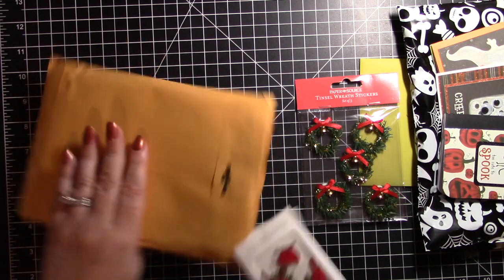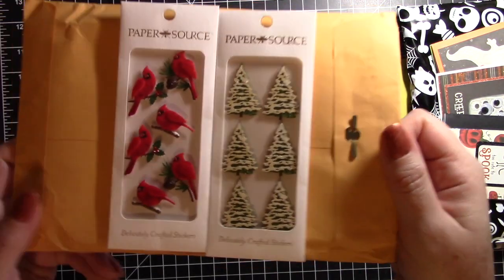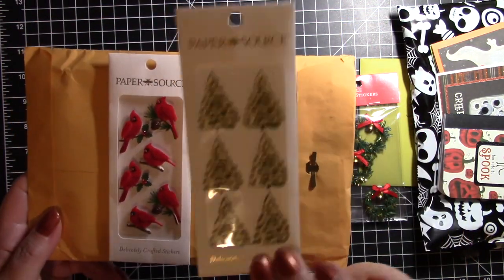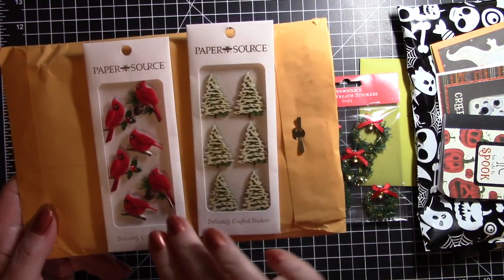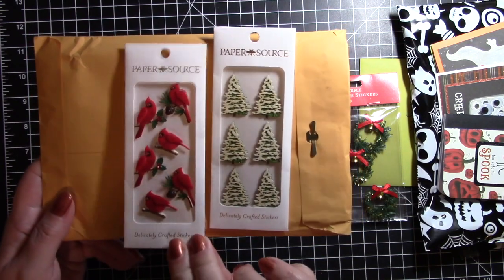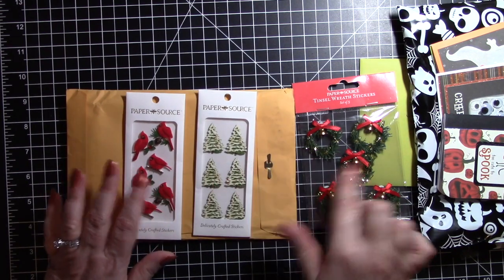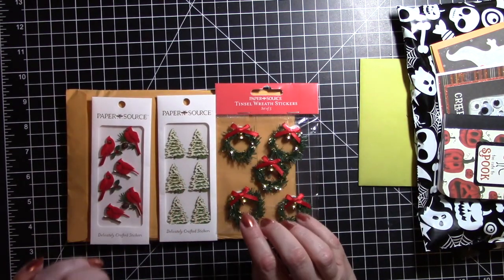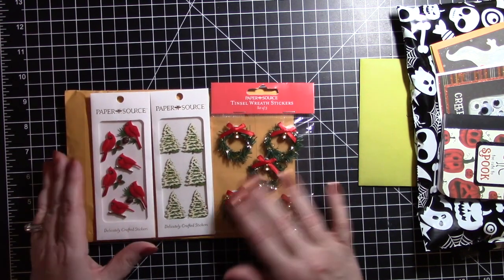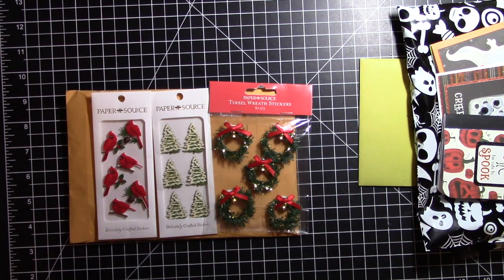And then two other things she sent are these two packs of embellishments. These gorgeous trees. They are like snow-flocked trees. And then these absolutely beautiful cardinals. I love cardinals. So I already picked out some projects that I want to make with these, some Christmas cards to recycle featuring all three of these. So watch for that upcoming video. Thank you so much, Noelle. It is so appreciated. And I absolutely love these items from the Paper Source.